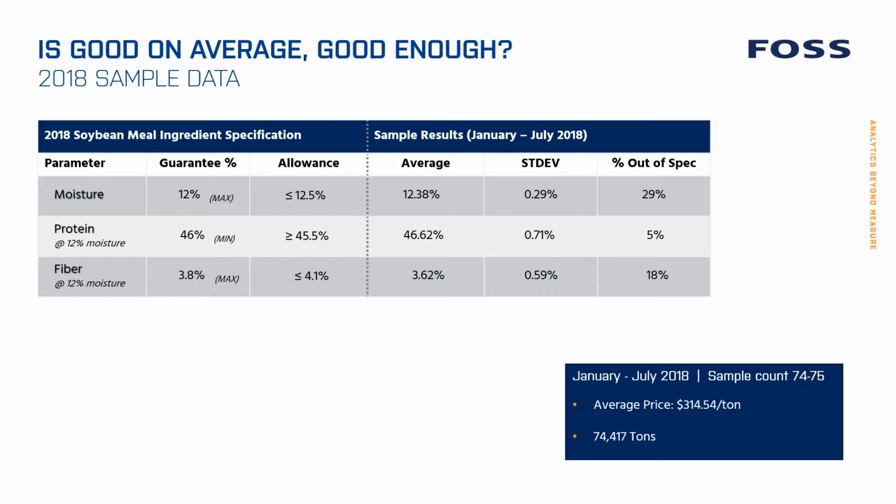On this slide, we continue with the same customers' data for 2018. This includes the first 7 months of the year. It does not include harvest, meaning it is the time of the year when you would expect your meal to be the most stable, to be the most consistent. Let's start by looking at the moisture again. In comparison to 2017, there's a big change in 2018. The average quality is being delivered with a standard deviation lower than the guaranteed allowance. Is that good enough for your feed products and feed formulation controls?